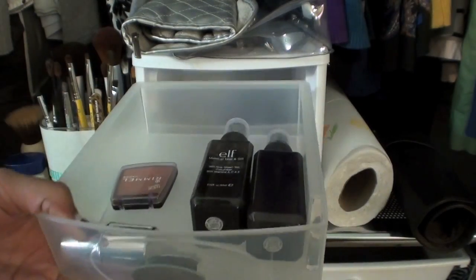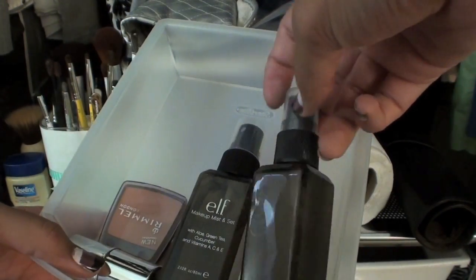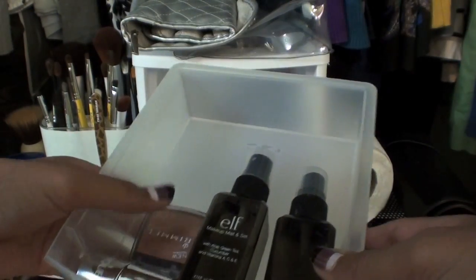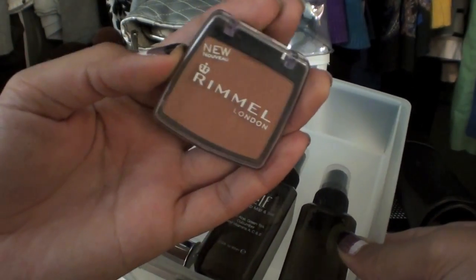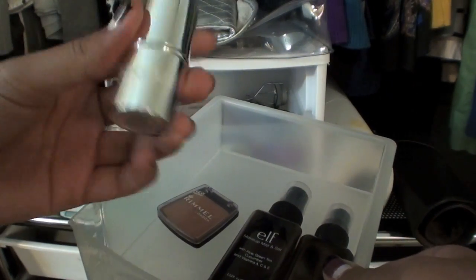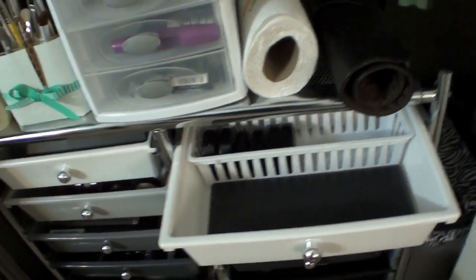Top drawer is just setting sprays. Both of these are e.l.f. mist sprays, the setting sprays, but this one is old and almost out. And then I have a Rimmel blush in Spicy Nude. This is really old, actually. I've had this since high school, I think. And then I have a Clinique blush, which is actually a cream blush. It's called Shy.